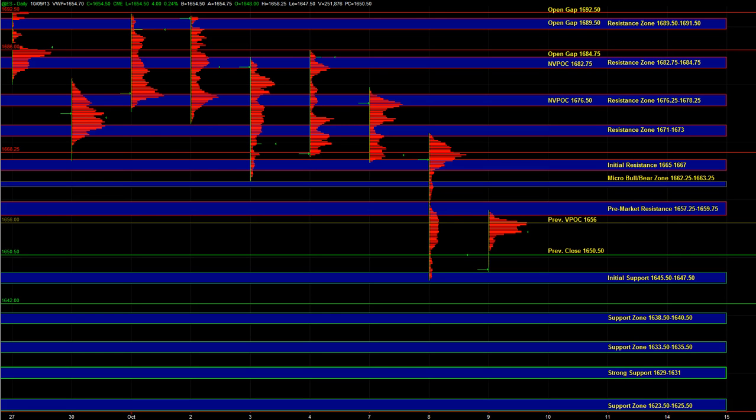Heading into the open, we have pre-market resistance at 57 quarter to 59.75, the prior VPOC at 1656, and then above it the micro bull bear zone at 62 quarter to 63 quarter. As long as we hold below that, it tells us that sellers are very much in control. Even on a break above it, we can still get sellers at 65 to 67.